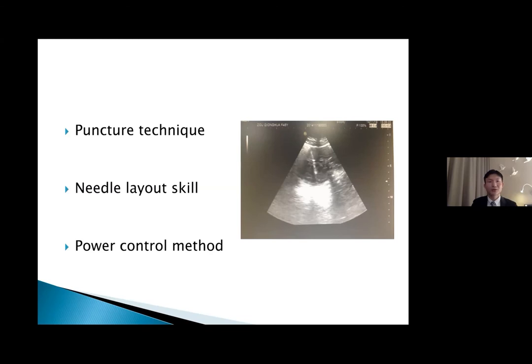We also improve our puncture technology and our needle layout scheme. If the myoma is close to the dentate area, we can reduce the power to avoid burning the dentate areas.